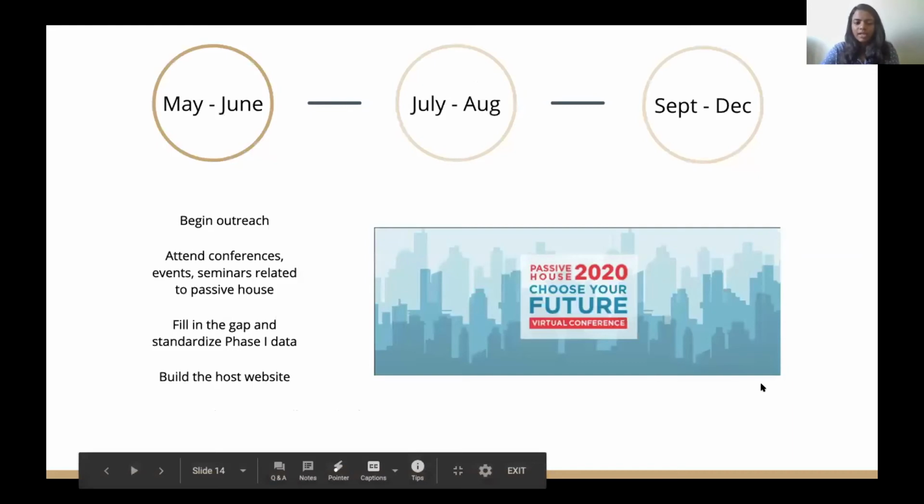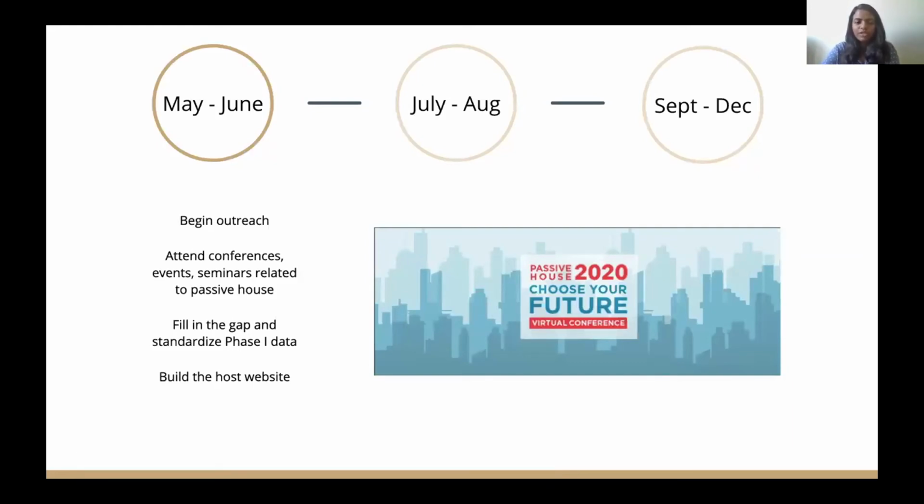As for our next step, the majority of this semester was really spent on preparing for the outreach and data collection for phase 2. Over the summer and part of the next semester, we will focus on reaching out to relevant organizations and individuals to collect the data on passive house projects. The survey will also be blasted out during the North American Passive House Network Conference to help reach out to a larger audience.